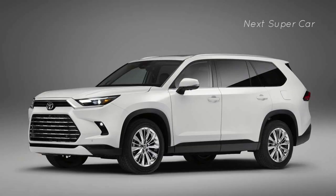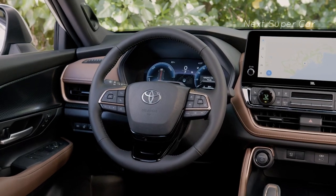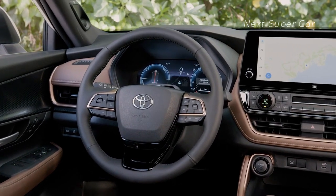Given its wide lineup, large interior, and value-packed features list, the Grand Highlander was a natural addition to our 2024 10 Best Trucks and SUVs list.